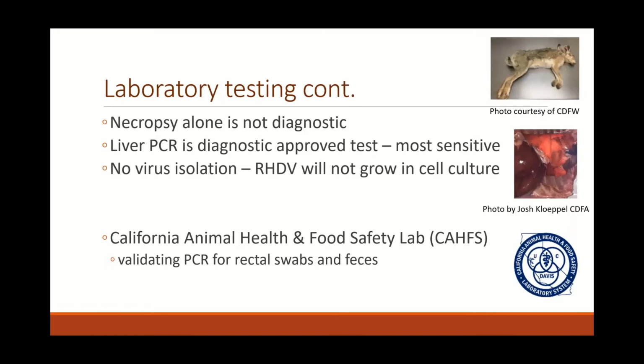Necropsy alone is not diagnostic. Our first case, actually, in the jackrabbit, did not appear suspicious for rabbit hemorrhagic disease on the gross necropsy. Sometimes the animals die so fast that there aren't visible lesions. So the liver PCR is the diagnostic approved test, and it's the most sensitive. And this virus doesn't grow in cell culture, so there's no virus isolation.